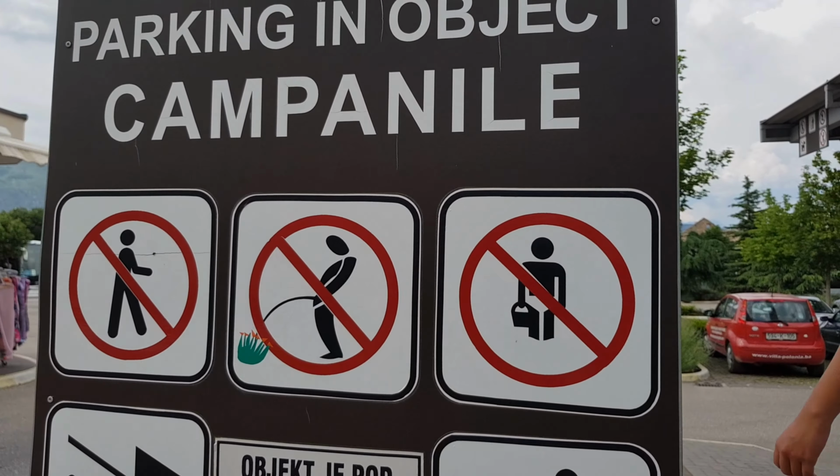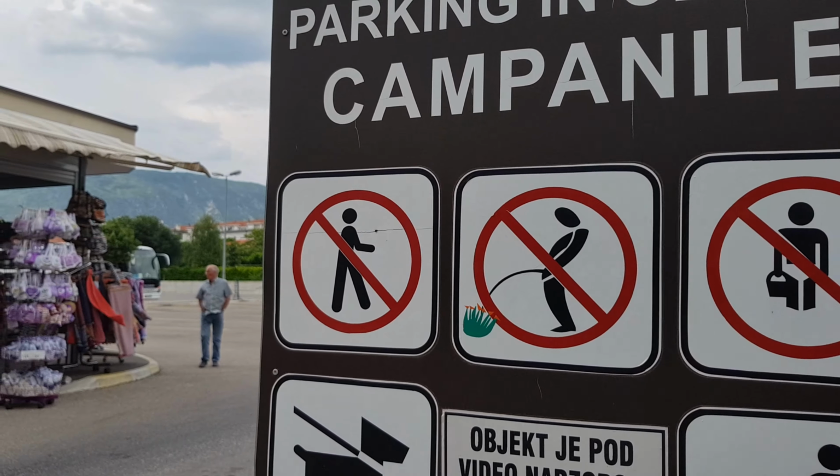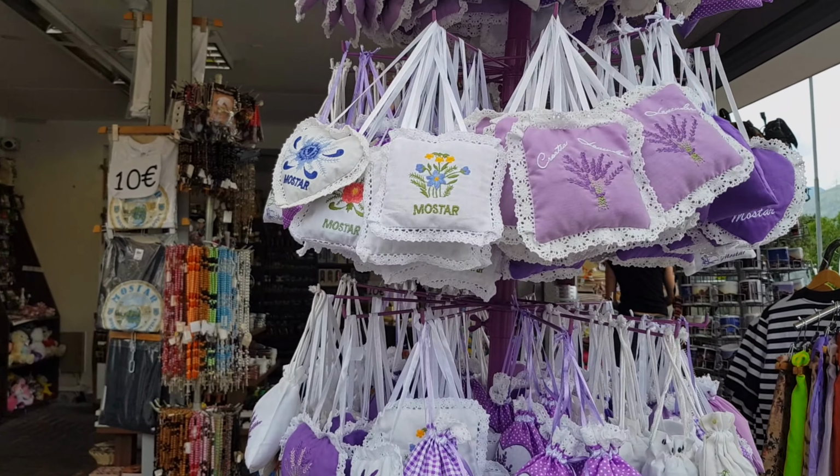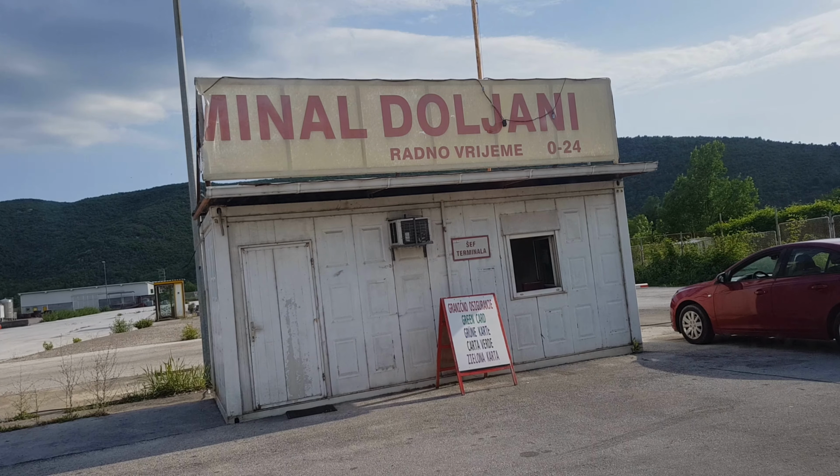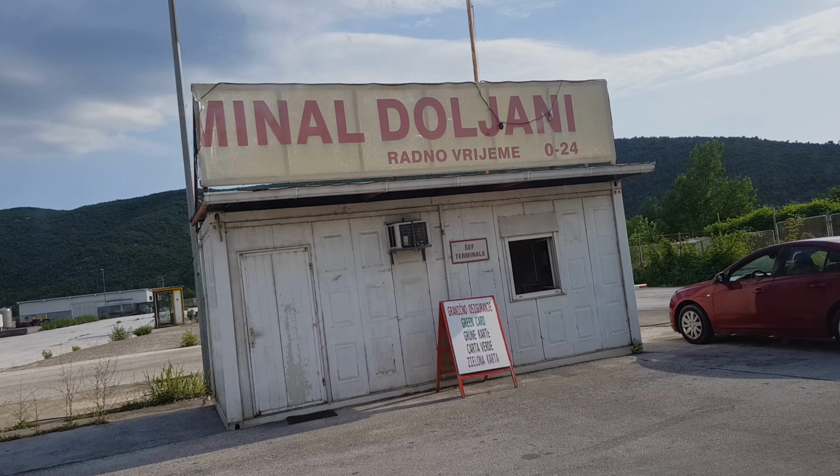And that's Port Madonna. Okay, I understand. Do not pee in the herbs, but the other two? Do not walk with underwear? Those are universal. Croatia. To get in Bosnia, we had to spend an hour and give our passports. To go out, apparently, this is it. Nobody's there.